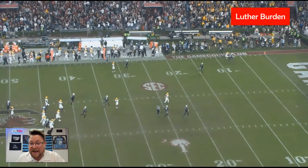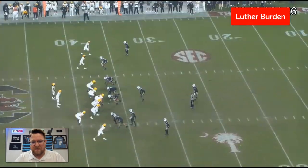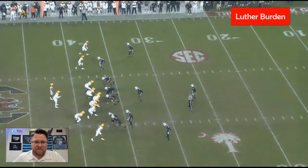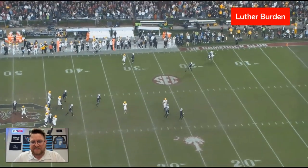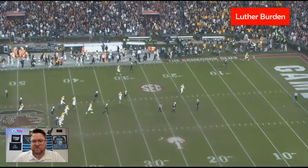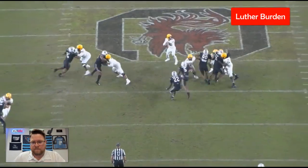Boom. And not only the catch, but then he does something special. Makes a man miss and scores a touchdown in a huge moment. Again, he's just a playmaker. He just makes special plays. And I know he's not refined and there's character issues, but it's high-level talent, man. It's just high-level talent.